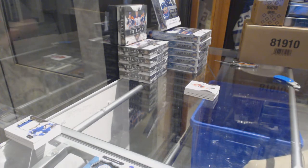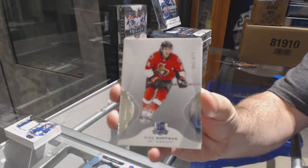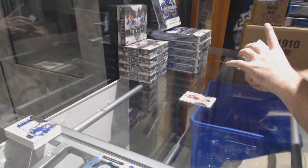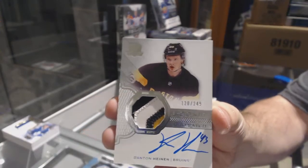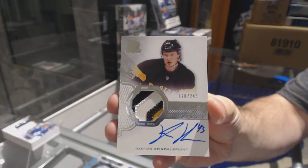Breakers always sends a break at the right time, doesn't it? 249 for the Sens, Mike Hoffman. For the Bruins, 249, rookie patch auto, Danton Heinen.